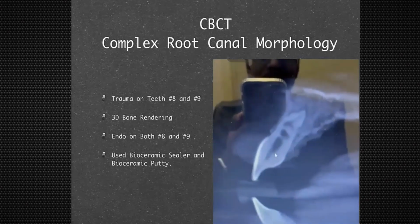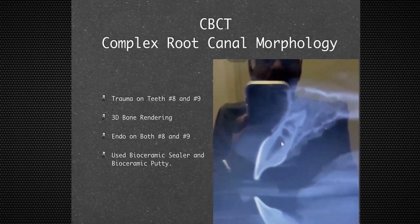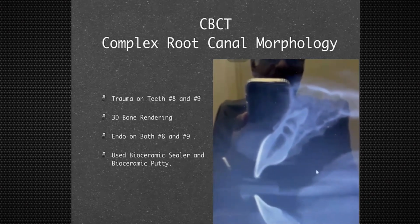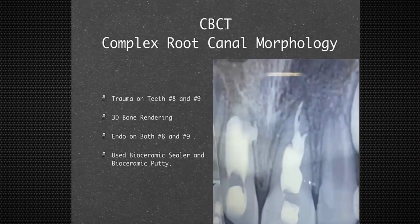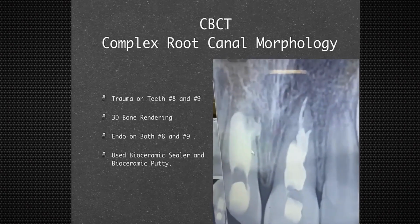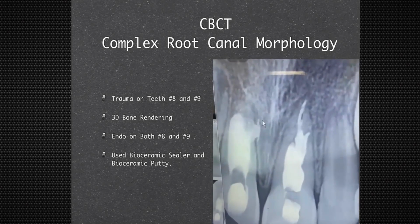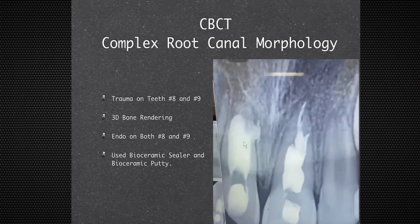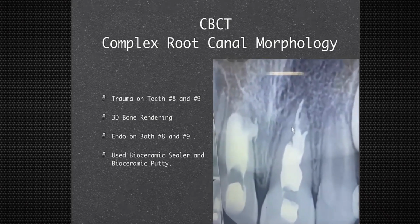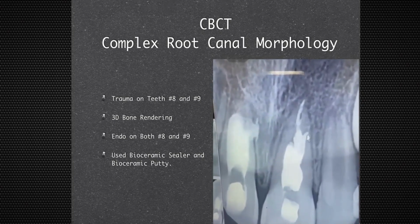So we did the treatment and we used bioceramic sealer and bioceramic putty on this case. And we ended up getting a really nice result here on tooth number 8 and tooth number 9. We brought the patient back. The sinus tract has resolved. And again, this was done with bioceramic putty. And this one was done with gutta percha and bioceramic sealer. And also we used some putty for this defect here.